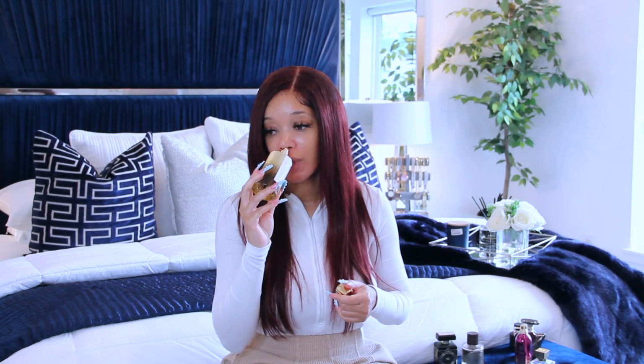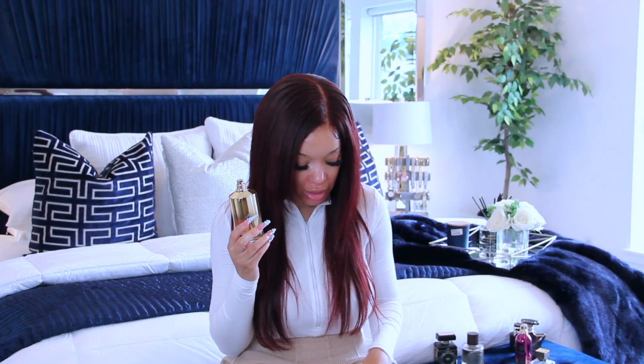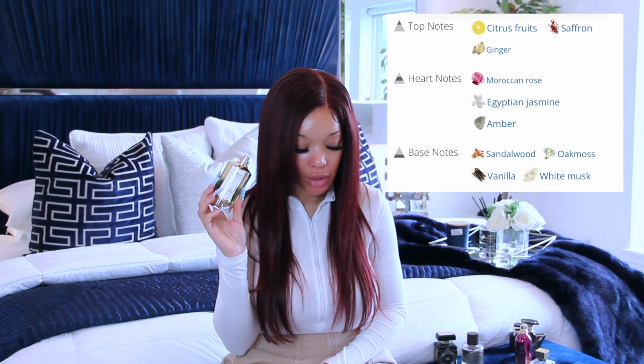This one is a banger all on its own. It's highly compared to MFK's Baccarat Rouge. I don't understand why, because this smells unique all on its own. Honestly, when I smell this, I don't really smell a lot of the saffron, but let's talk about the notes in this one. The top notes are citrus fruits, saffron, and ginger. The heart notes are Moroccan rose, Egyptian jasmine, and amber. The base notes are sandalwood, oak moss, vanilla, and white musk.